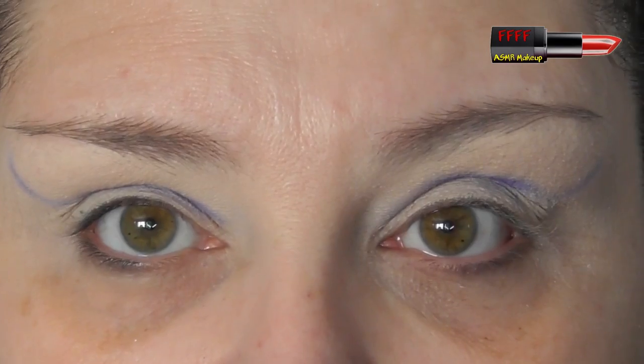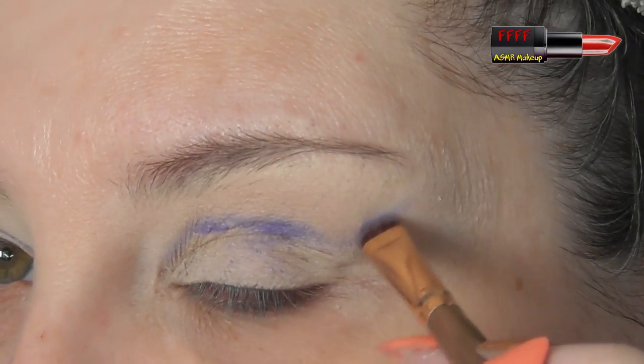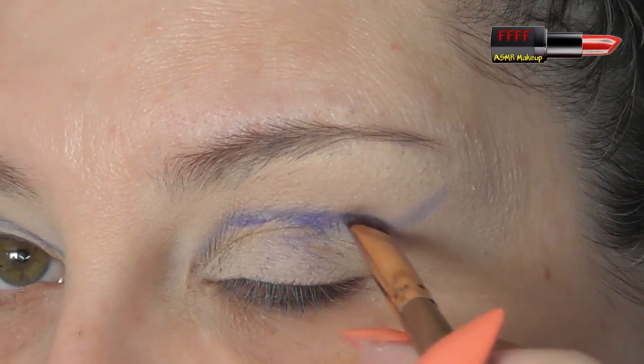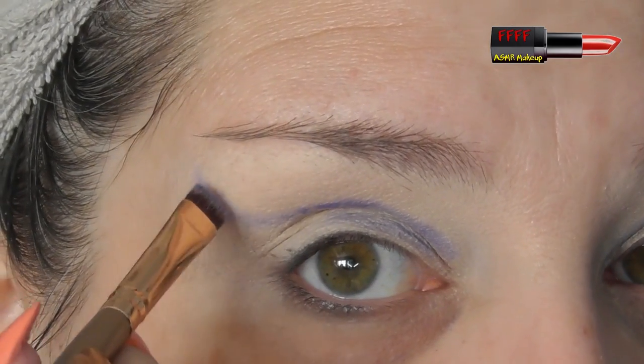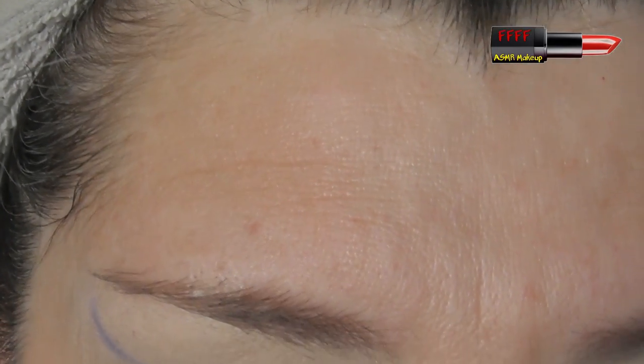They look about even? I think they do. Blimey, that's got to be a first for me. Right, just going to clean that brush off on a clean washcloth.